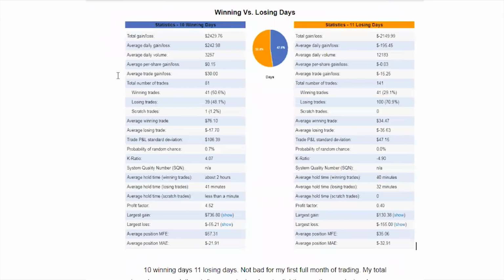So next I'm going to look at my average winning trade on winning days, which is $76, and my average losing trade is $17. So on my winning days, I'm cutting my losers and I'm holding my winners. However, on losing days, my average winning trade is $34 and my average losing trade is $35.